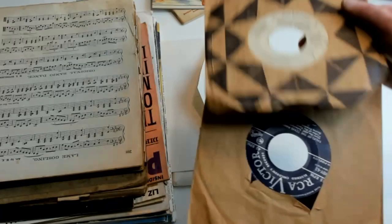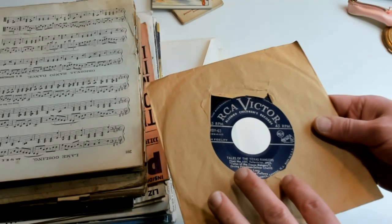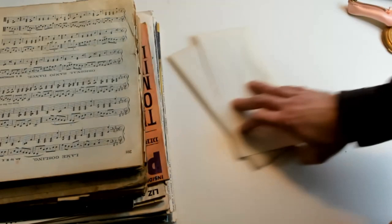Here's another one. This is Tales of the Texas Rangers. Now, I've had the actual sleeve with this one as well. Sleeve-wise, I think I got $34.50. Without the sleeve, these are like 6, 8 bucks. Again, I got 50 cents into them, so I'm not really worried about that. Let's get some of this away. These are the last ones. I'm going to show you these last here. Let's just show you this.